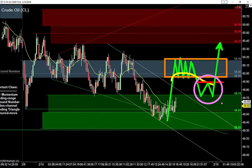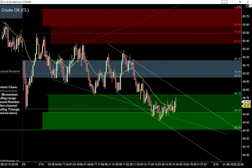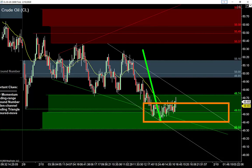Now, a couple more things you want to think about here, a couple more scenarios to be ready for. What if we don't get any pullback, right? What if this thing just sits down here and turns sideways into a range? This could easily happen. We're sitting right on the low of day right now. They might need to resuscitate this market again. Everyone's worried about the Chinese economy and in turn the demand for oil right now.